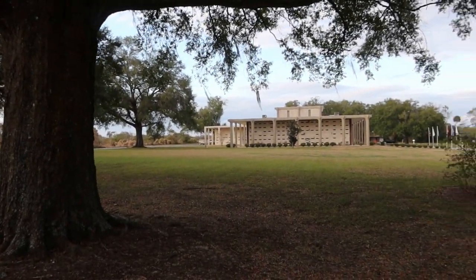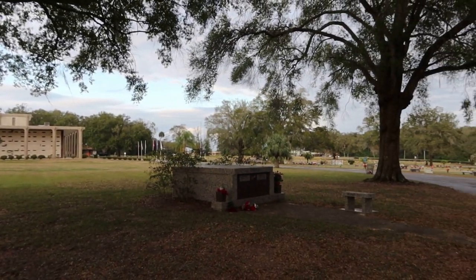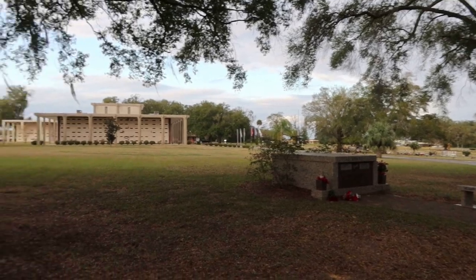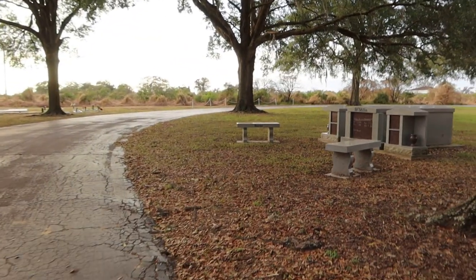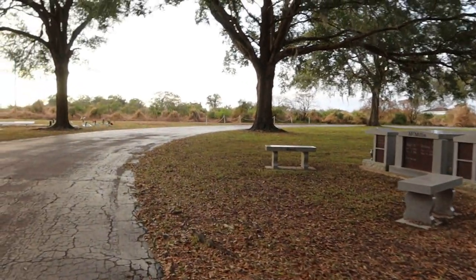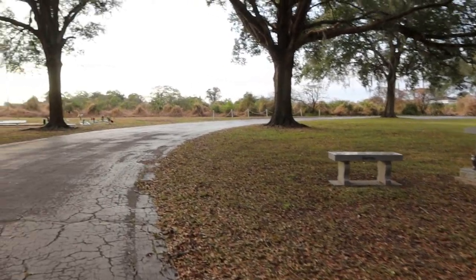Now, most of the cemetery, well, probably half of it seems to be a mausoleum, and the other half seems to be memorial garden. So we just want to show you around a little bit. It's just interesting to see different cemeteries. And of course we will do a spirit box session and see what we can catch on the necrophonic.